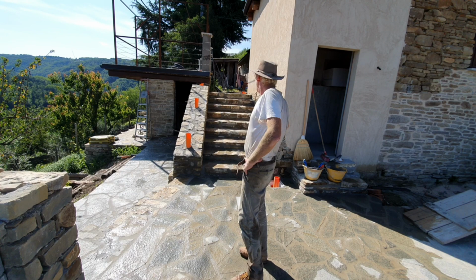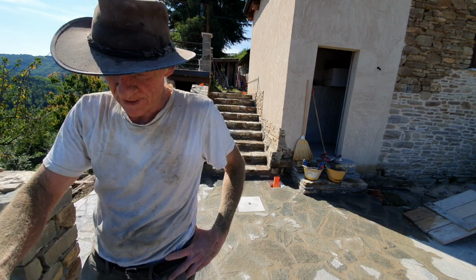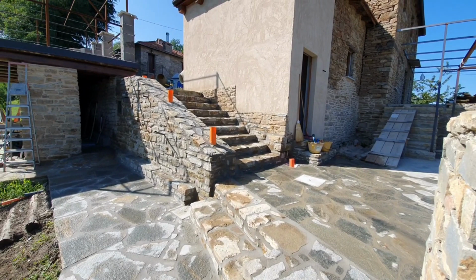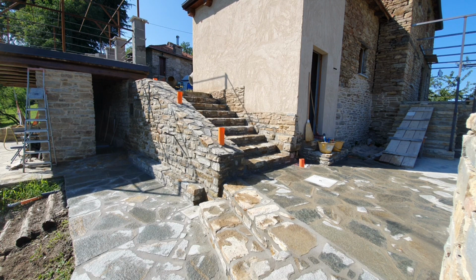Wow. Oh, she's beautiful. I have a pathway, I have a stairs. Wow, man. What a job. Almost 3 weeks. First time in 3 years, I can finally walk down normally without breaking a leg.